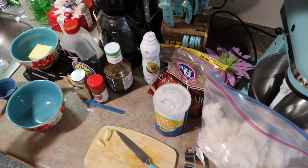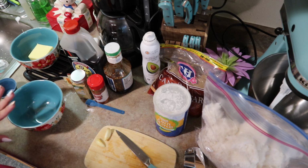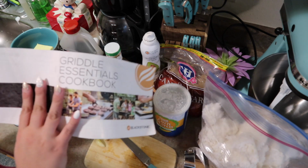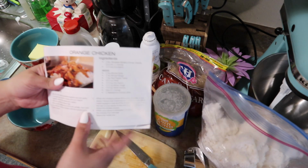Hi guys, so for today's dinner we're going to be making some orange chicken. I'm going to be following this recipe for the first time. This is from the same book of the Blackstone Griddle products.